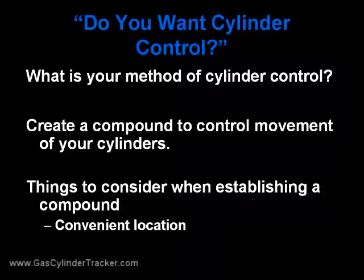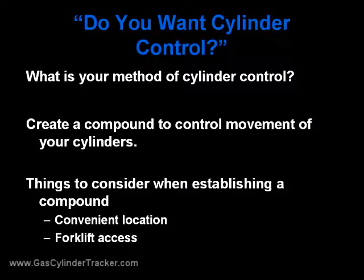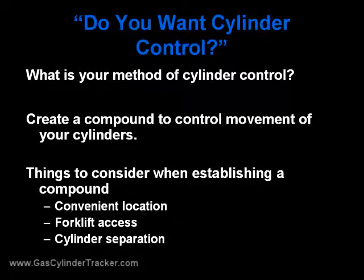Once you've decided on that location, the next thing you need to look at is forklift access. You're offloading pallets of gas, so you've got to have a forklift to do it. As simple as that. So make sure you have an area that you can access with a forklift.